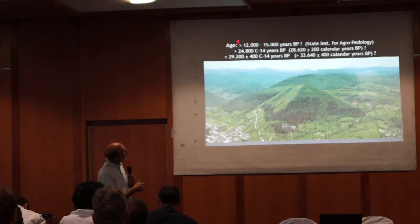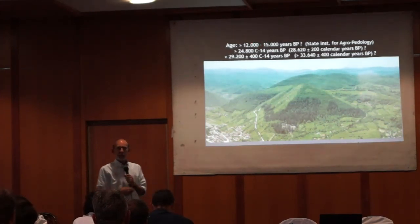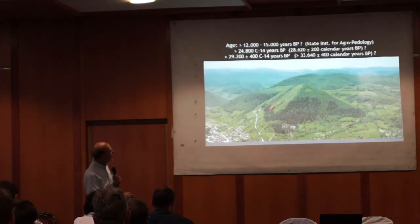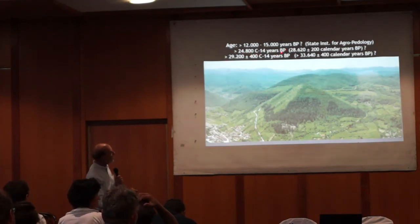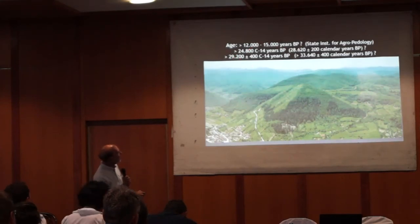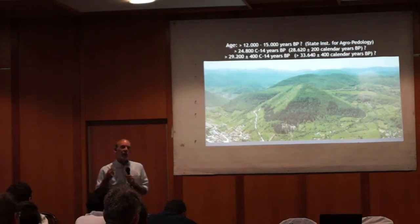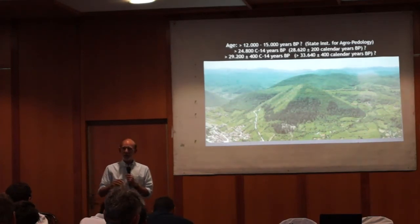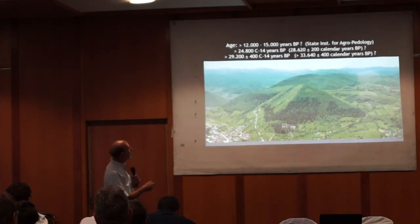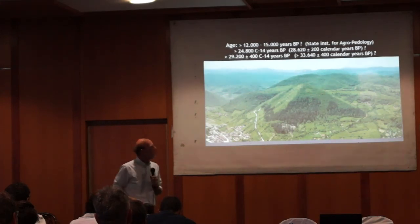Now, here we have some dates that have been done on the pyramid, radiocarbon dates. They say that the sediment generally is at least 15,000 years old. This is from the State Institute for Agropedology. But actual radiocarbon dates that they've done here in the Institute have 24,800 carbon-14 years and 29,200 carbon-14 years. To get to calendar years, you have to add some thousands of years, because the carbon-14 scale always gives younger dates, and they calibrate to see how much to add. So if you go to the higher one here, you get up to around 34,000 years old.